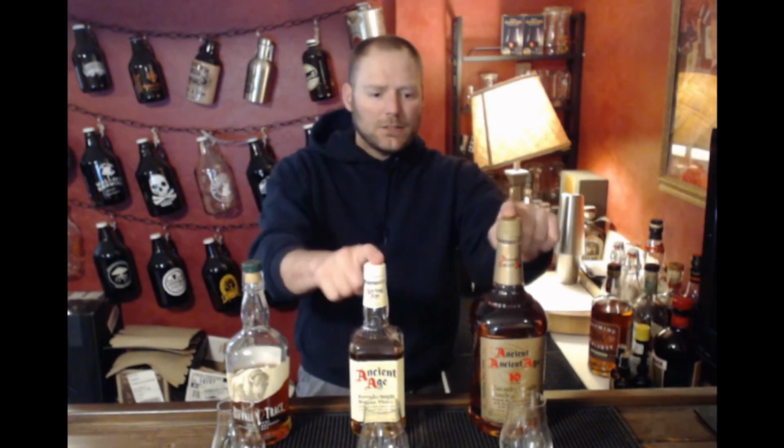So if you're looking for something where you can just pound them back like a whiskey mule or something where it's not the front and center stage of the drink, there's no reason why you can't pick up a less than $10 bottle of whiskey and go for it. Whereas I've heard people paying $40 for a bottle of Buffalo Trace. I think they're nuts, but I mean, sure. And then this is kind of your bargain in between the two, I'd say, pushing closer to the Buffalo Trace than to the standard Ancient Age, even though these two are the same mash bill.